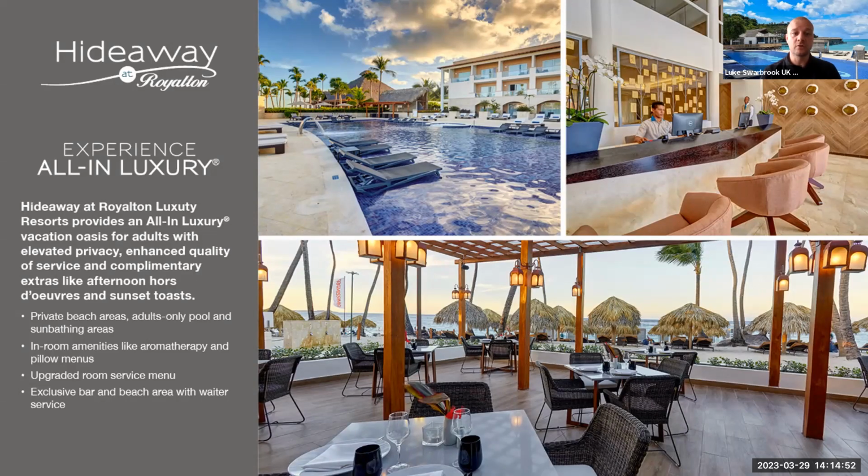And the first one is Royalton Hideaway. So hopefully you've heard of this before. If you haven't, Hideaway is a segregated part of the main Royalton property, which is for adults only. So you have to be 18 and over to stay at Royalton Hideaway. As I've mentioned, it's a segregated part, so please do not sell it as a separate hotel.